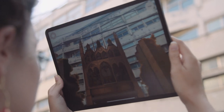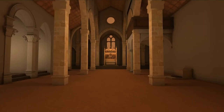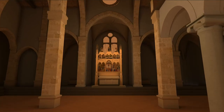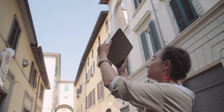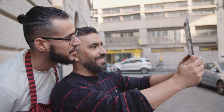We know a tremendous amount, thanks to what this project has done, about what the church looked like. This was only in our imagination until a recreation of the entire space was made possible. This project has put us in a position to imagine the work of art in its context in a way that is completely new. What it will do is enlarge that audience to a much, much larger group.